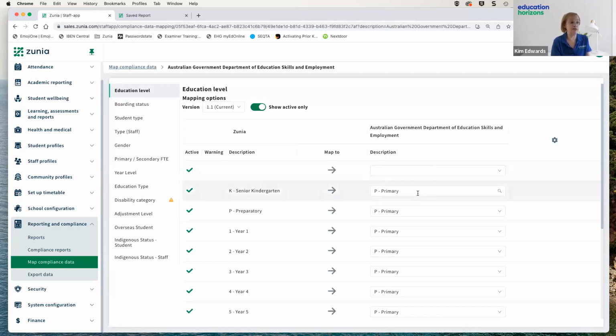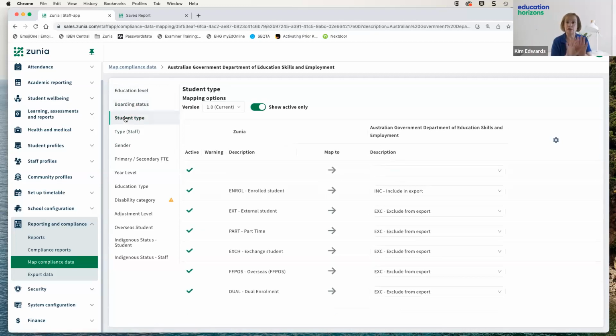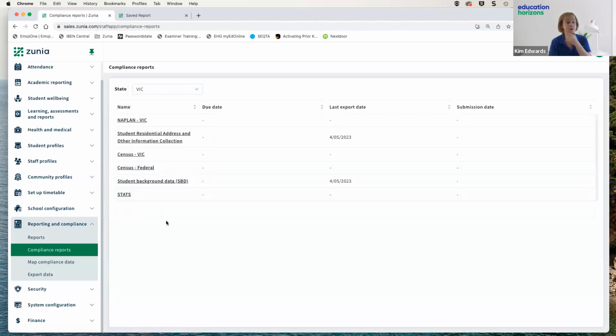And the Australian government requires these codes. So the codes are already all in there, and schools map once, and that's all they have to do and save. So once that mapping is done, all the school leaders will do is come to their state. Let me just choose Victoria for the moment, and they can see the compliance reports. And these are constantly being added to.